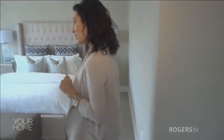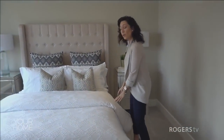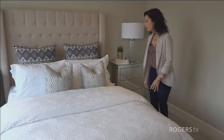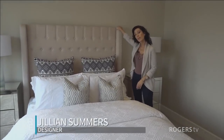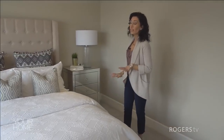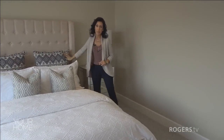Now we'll go into the master bedroom. Again, just very nice. I always like to use white linens in my master bedrooms. Can't have enough accent pillows. Nice tall headboard. I love the texture of this headboard. And again, it's very tone on tone. There's not a ton of color, but I did incorporate a little bit of navy blue just for a little pop.